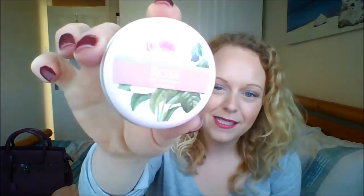For body, I don't know if it'd be worth mentioning in the body section, since some people might consider it a skincare item, but I've been loving the Rose Lip Balm from Marks and Spencer's, or M&S. Now I'm not sure if you can get this in this packaging anymore because this was given to me by a relative, so it's fairly old, but the consistency is very much like Vaseline, but it feels thicker. It has a lot more staying power. Vaseline to me is very slippery, and this smells really lovely.